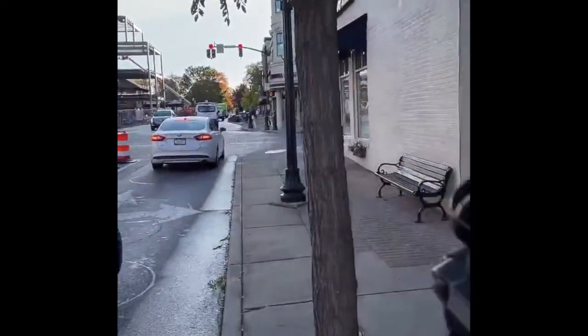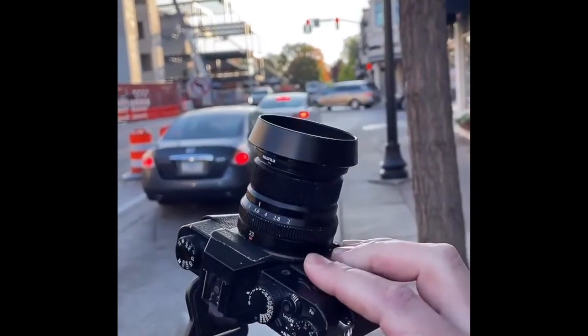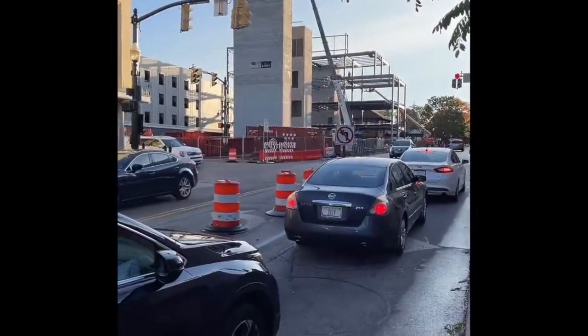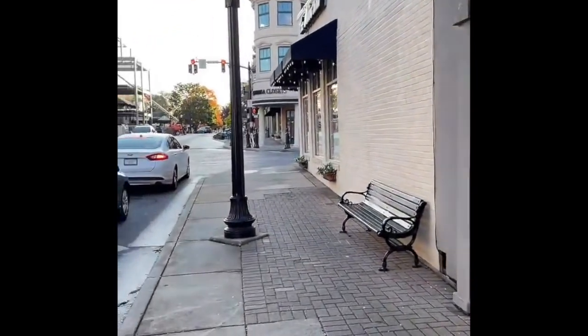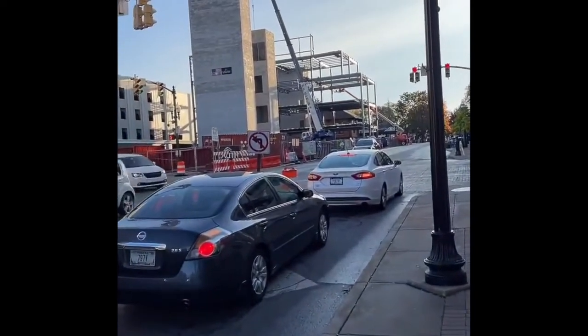To answer your camera question, today I'm using my Fujifilm X-T20 with the 23mm f2. There you go, that's the right term. Dynamic range. Our eyes have more dynamic range than the cameras do, and you can correct for that a certain amount in post.